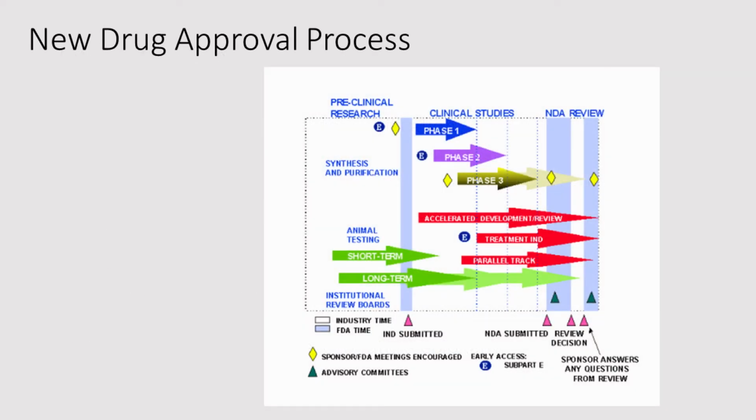Let's talk about the FDA new drug approval process. This is something I took straight off the FDA's website. You see all these arrows, different colors, different phases. You got diamonds, you got triangles. It looks complicated, lengthy, and difficult, and that is exactly what it is. But we're going to break it down for you.